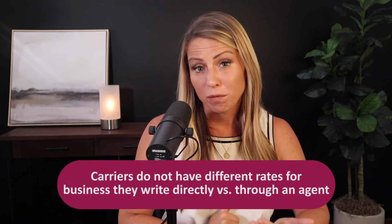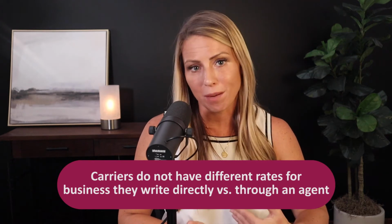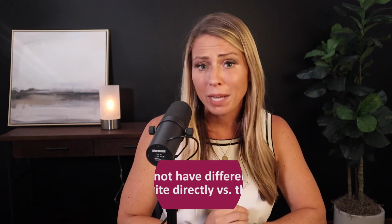Insurance policies aren't like typical consumer products where the same item can be sold for a different price through different means. Rates are filed with and regulated by the Department of Insurance in each state, and carriers do not have different rates for the business that they write direct versus the business that they write through an independent agent. Bottom line, it's the same price. With all of the benefits of using an agent, it just makes sense to leverage an agent's expertise and all of their carrier reach to get you a better product.